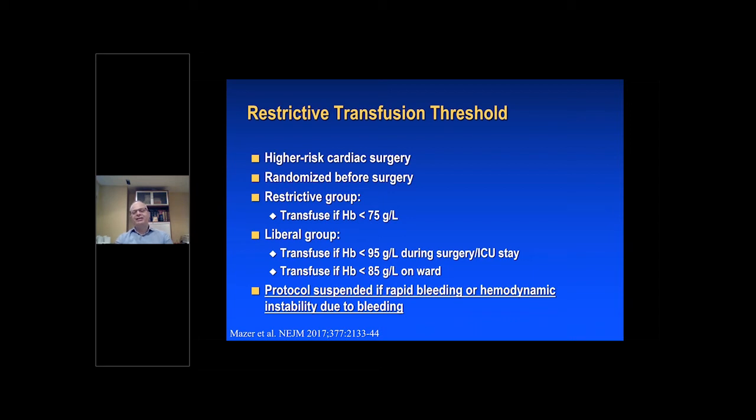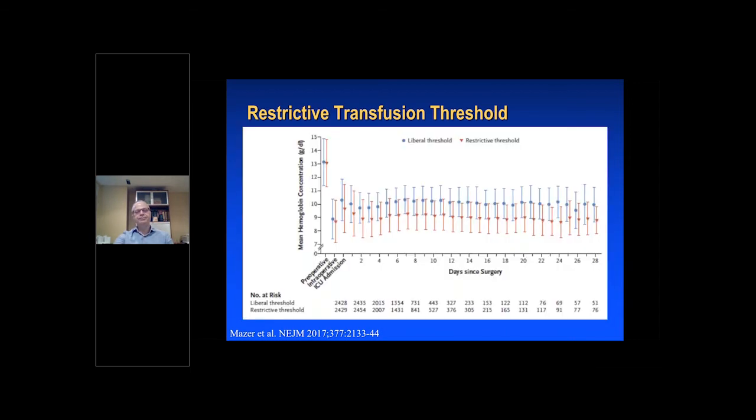It's underlined here that the protocol was suspended if rapid bleeding or hemodynamic instability due to bleeding occurred, and this is consistent in all of these restrictive versus liberal studies. So they don't apply to the bleeding or unstable patient. Usually they get this kind of a difference between groups. So baseline was about 130, dropped to 90 after surgery started, and then once the intervention kicked in, you get about 10 grams per liter difference between the two arms.